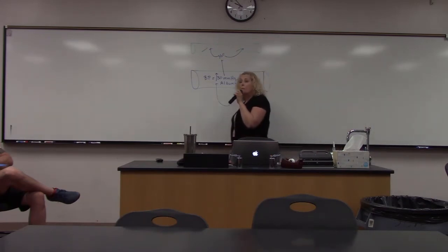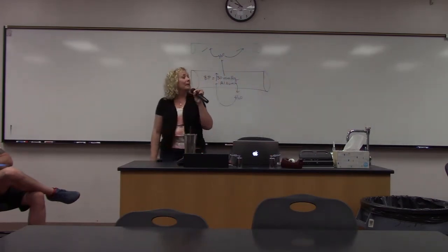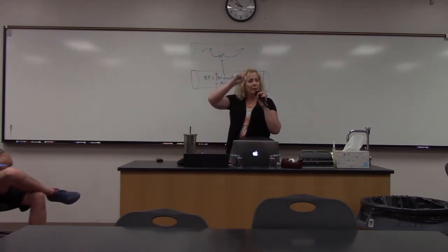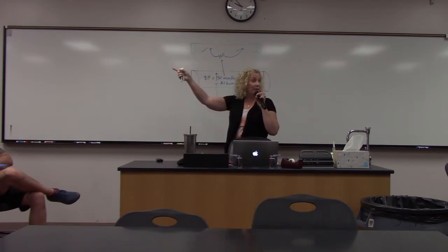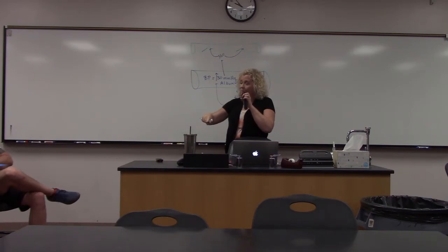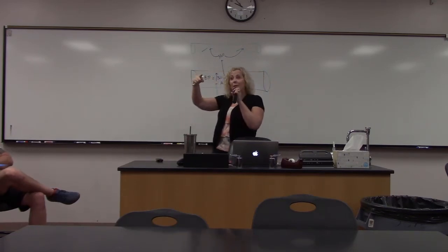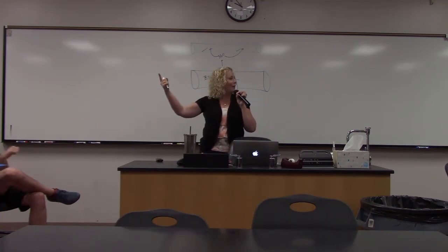Pressure goes up in the pulmonary system, right? The pressure goes up in the lungs. Because remember how it goes, okay? Right atrium, right ventricle, out to the lungs. Then to the left atrium, left ventricle. So if your left ventricle isn't working, it backs up into the left atrium. And then it backs up into the lungs.